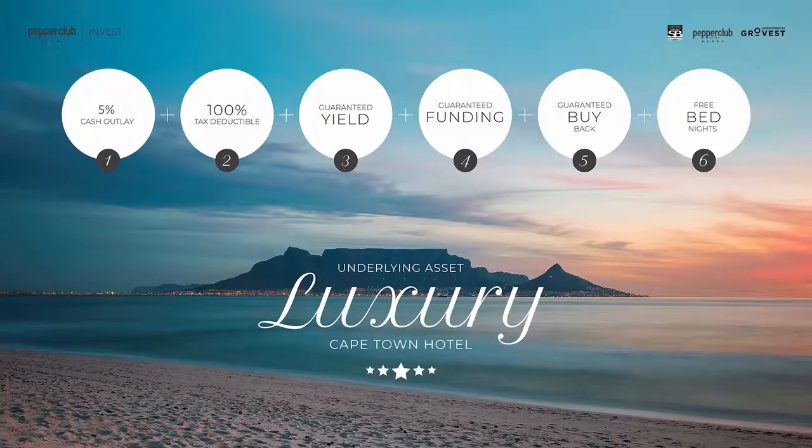The third bubble is a reference to the guaranteed operating yield underwritten by the hotel operator. This is a guarantee that was sought at the inception of this structure, well before the world was introduced to COVID, and has turned out to be a prescient move by the management team for our investors.